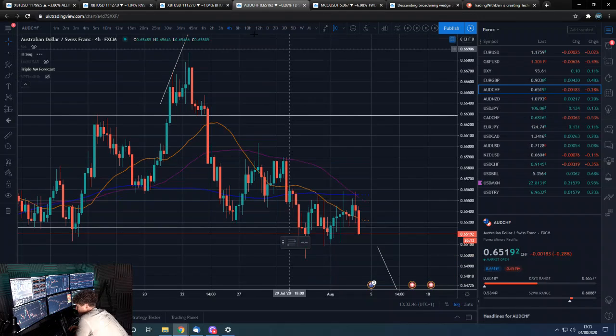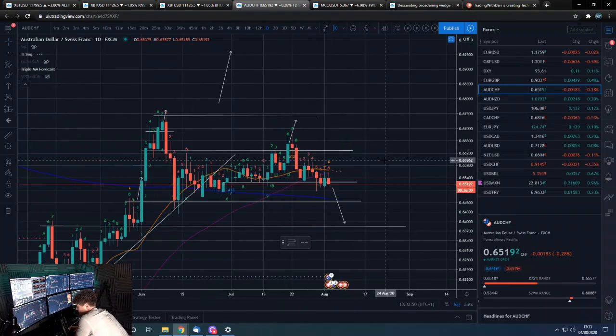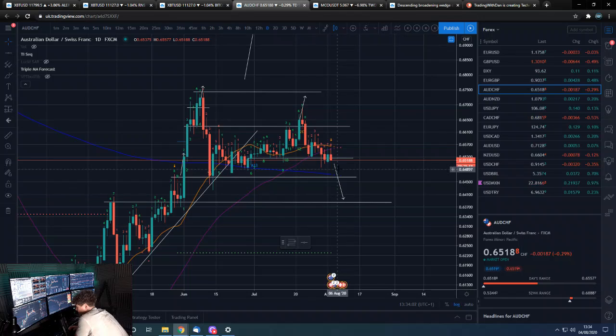Aussie dollar, Swiss franc. Let's get to that daily first. It's not a difficult one, you just really got to wait to see how the daily 9 plays out. But you guys know what I'm going to say now, don't you? I would expect acceleration into this 9, potentially getting us to this level, which is the daily 200, and then a bounce off there. So I wouldn't expect it to accelerate straight through the daily 200 in one go. But I'd expect a bounce off here, back up to around here, and then maybe some more downside.